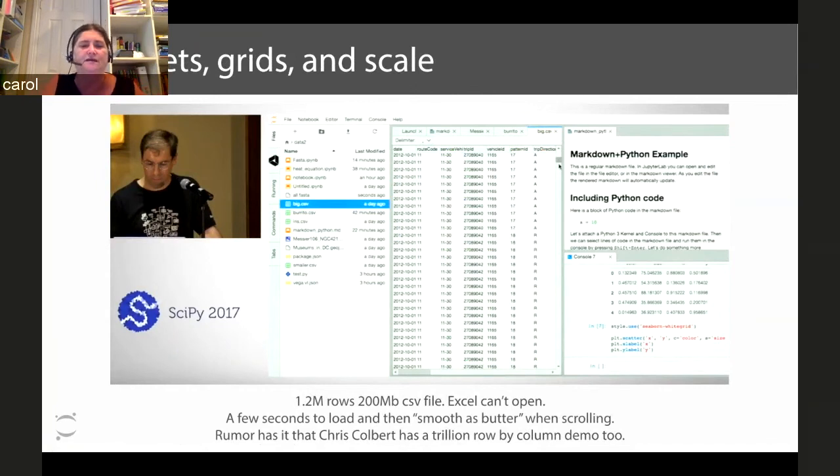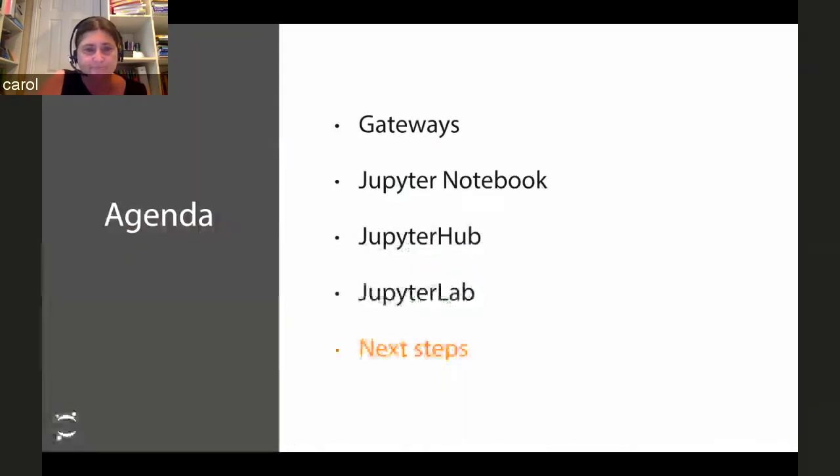It takes a few seconds to load, but once it's loaded, it's very easy to scroll through all the data, and it's really smooth. And rumor has it, there's a trillion row by trillion column demo that Chris has done as well. And I think for those people that are working with large data sets, this is going to be a really attractive feature in Jupyter Lab over the classic notebook.